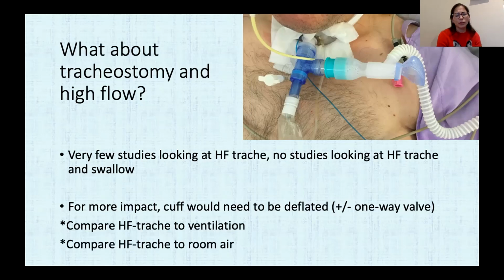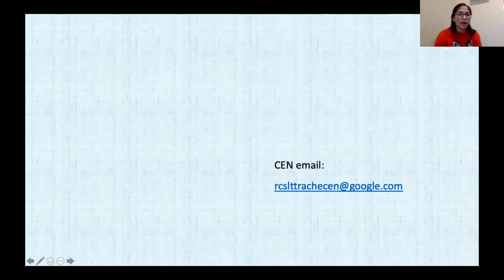And also comparing high flow tracheostomy to room air, or just a trache mask, high flow would highly likely provide more air towards the upper airway compared to just room air and a trache mask or any leak from it. So again, another area of potential research, because there is absolutely no data there, but who knows, maybe we'll do some research and find out that there's no effect whatsoever. And that is the end of my slides. I'm looking forward to a great discussion, and I'll stop screen sharing and hand it back over to Gemma.